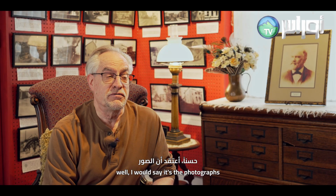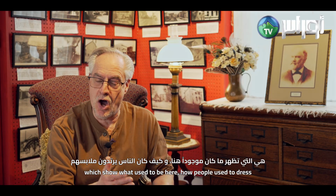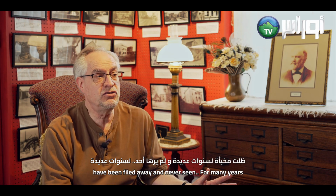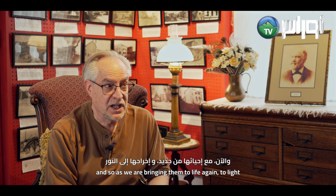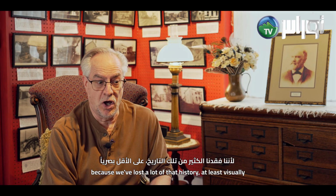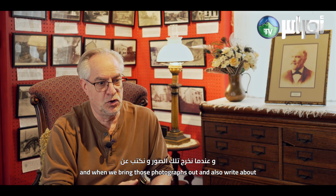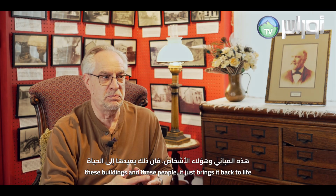Well, I would say it's the photographs which show what used to be here, how people used to dress. That has been a real rediscovery, because for many years these photographs have been filed away and never seen. And so as we are bringing them to life again, to light, people are fascinated by this, because we've lost a lot of that history, at least visually. And when we bring those photographs out and also write about these buildings and these people, it just brings it back to life.